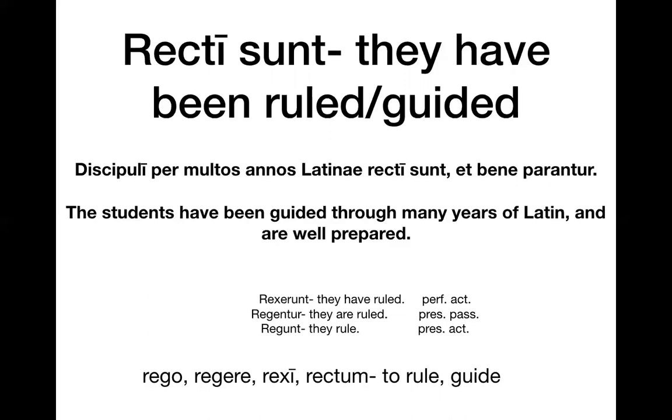Whereas this is just present passive, if this was like erant, we'll get to that in a second. You see the difference? So that's why this is "are well prepared" and this is "have been guided." See the difference? Hopefully. Okay.